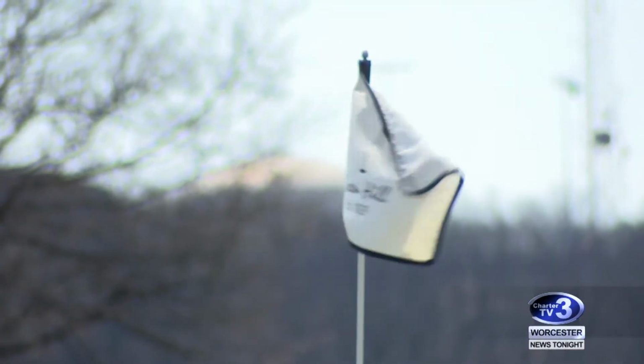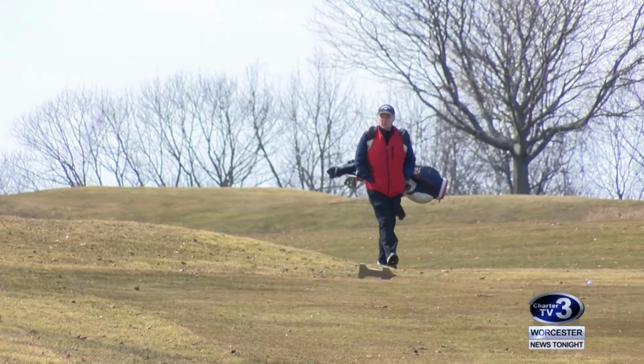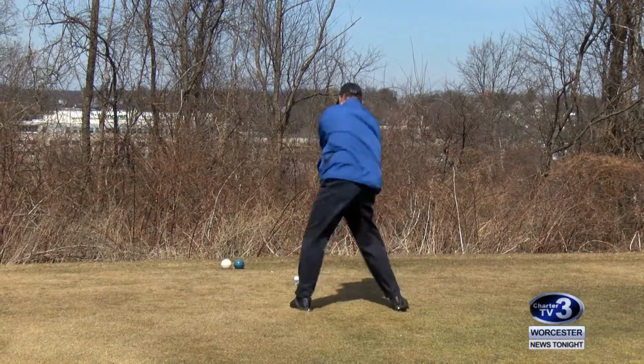Although Thursday was pretty windy on the hill, it didn't stop golfers from perfecting their swing. "It was cold on the first tee, but it's comfortable now. It's always windy, so you gotta accept it and just go with it." Green Hill Golf Course is still working to put the finishing touches on their course. They expect to be packed this weekend. Rosalind Flaherty, Worcester News Tonight.